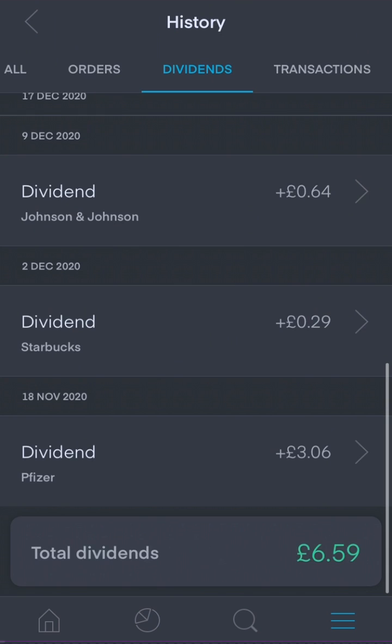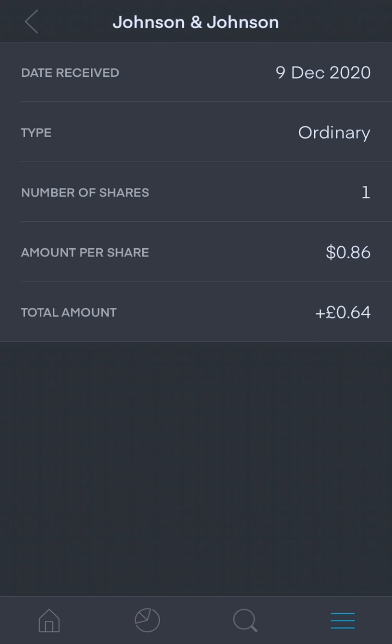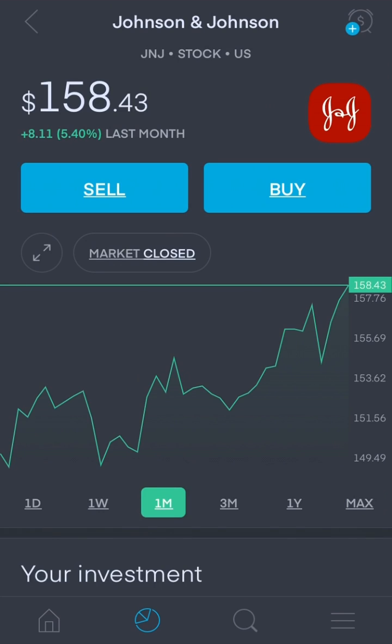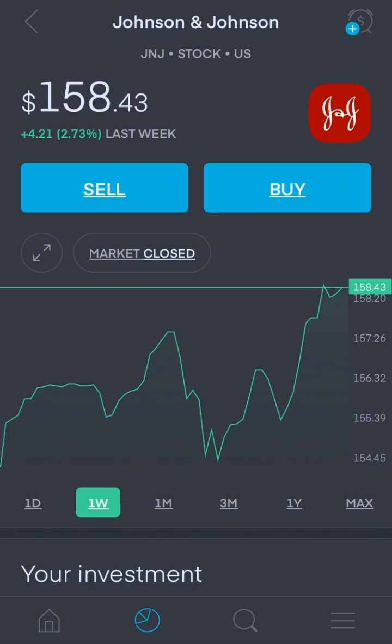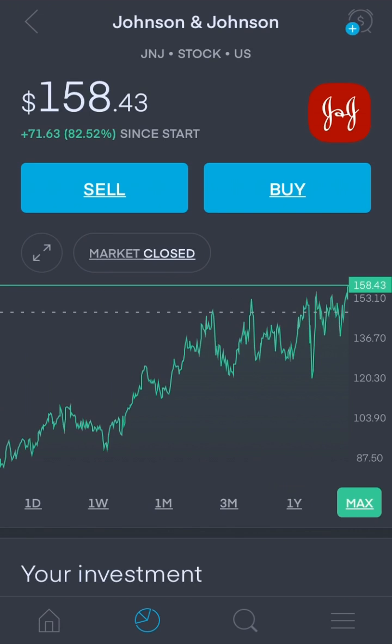So the next dividend that I received was on the 9th of December, which was from Johnson & Johnson. Dividend King, I received 64 pence from Johnson & Johnson, 86 cents per share, or 64 pence if you're in the UK. Johnson & Johnson have quite a good value stock, really. They grow quite consistently, not too much volatility with the stock. You can see it's just been green recently over the last week and months, really. And in the last year, they're up steady, nothing too major, but just under 10%. It's quite a good gain for a company who doesn't really grow lots in terms of other stocks, such as Microsoft and Apples of the world.